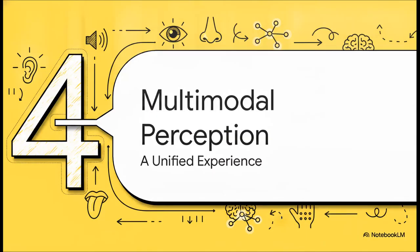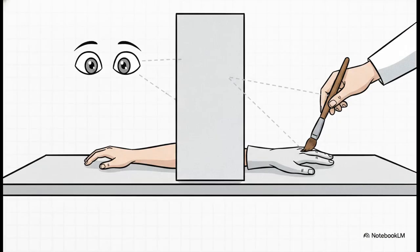Moving on to Section 4, multimodal perception in action. So our brains rarely ever work with just one sense in isolation. Multimodal perception is how we process information from multiple sensory modalities as a single unified experience. To show you just how powerful this is, let's look at the famous rubber hand experiment.